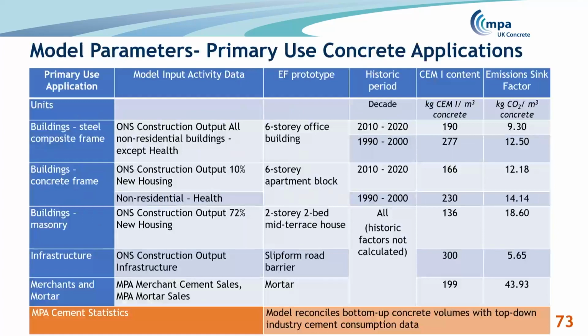And the other thing is, we've got all these applications. We also use our cement production data from MPA to make sure that the top-down and the bottom-up concrete values are consistent.